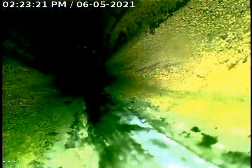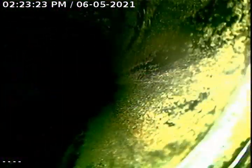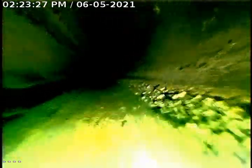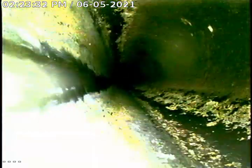So as we go forward here a few more feet, we'll come up to the T-junction where this connects into, you see, our other push rod from the other camera. So you can see this is again all new plastic ABS pipe. There's no issues with anything anywhere.